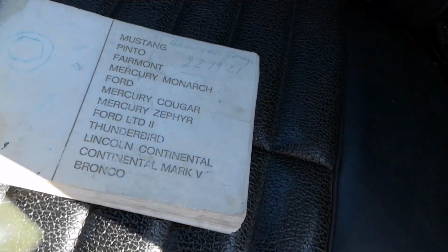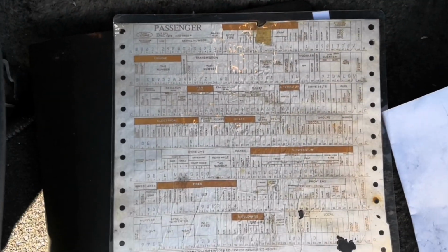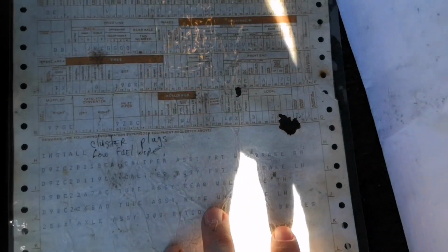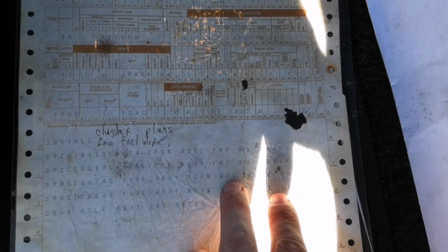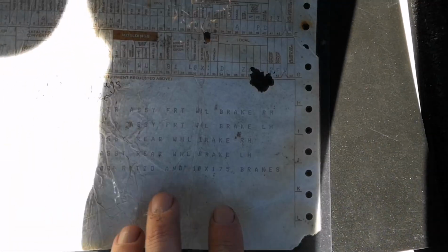Also, a very precious document that I found inside the car, under the carpet, is the build sheet, which covers all the information. Those who know a lot about these cars will realize something's really different here. Where is it? 10 by 1.75 inch brakes in the rear. Fox body Mustangs have 9 inch rear drums. These Belgian models have 10 inches.